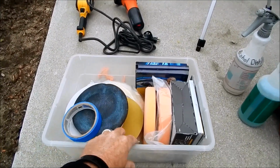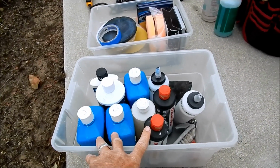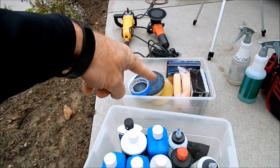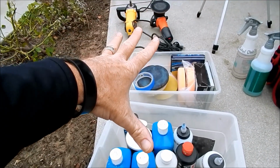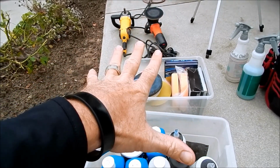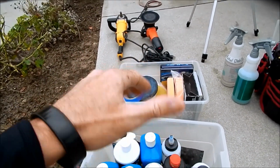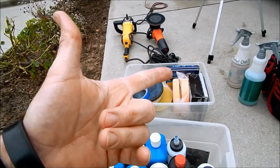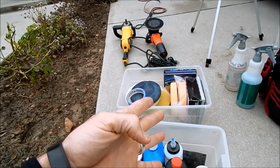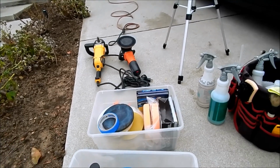Here's my various polishing pads and sandpaper. Here's my bucket of various polishes. So between all three, I've got the tools and I've got the products. Between all of this, I can truly custom blend my strategy and technique for the situation. And this is where experience comes in: which pad am I going to use, which polish, which buffer, what speed setting, how much pressure, the duration I'm going to allow or need to polish. So that's just where experience comes in.